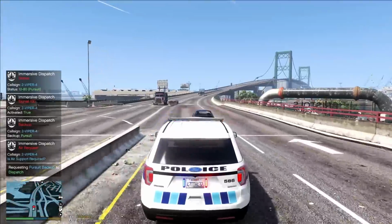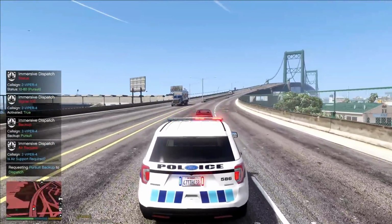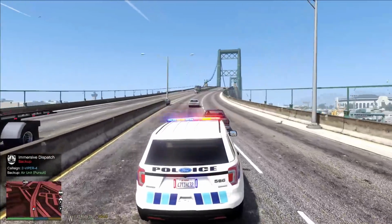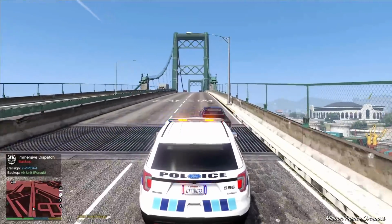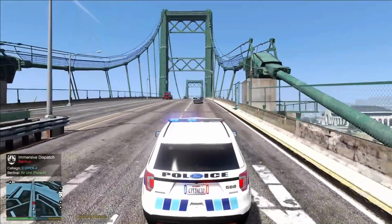Roger that. Backup required. Is air support required? Yes. Roger that. Units requesting helicopter support on Elysian Field Freeway. This is Avatar 3, headed towards suspect. Dispatch, BFI, suspect is heading west on Miriam Turner overpass.